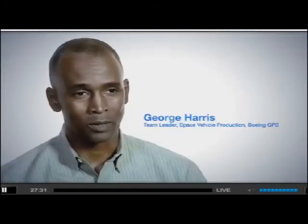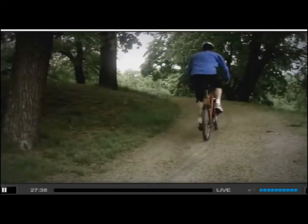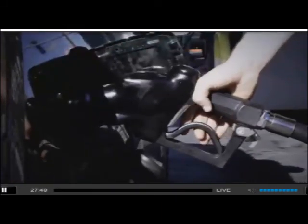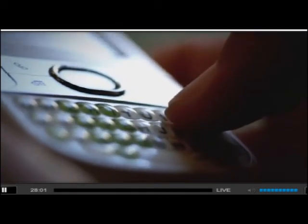GPS is ubiquitous. It's everywhere. It's in our cars. It's in devices that you use to determine how far you've run or ridden your bicycle. With billions of users and countless devices, it is easy to take GPS for granted. But it is the essential platform for innovations which enables us to do everyday things like buying gas at the pump and getting directions, and amazing things like tracking ice melts and saving lives in ways that were formerly impossible. The beauty of the GPS system is that it's available for everyone. The cost of entry for any user is simply the cost of their receiver.